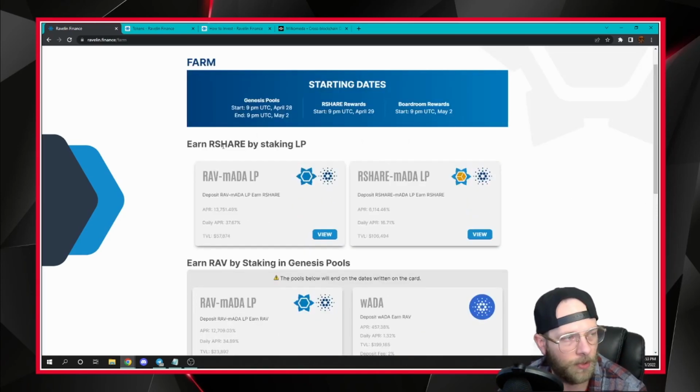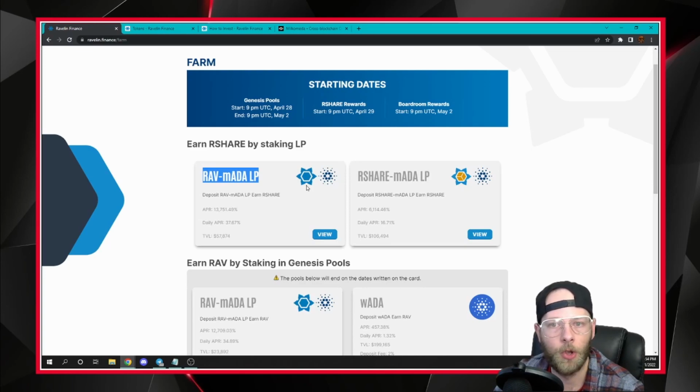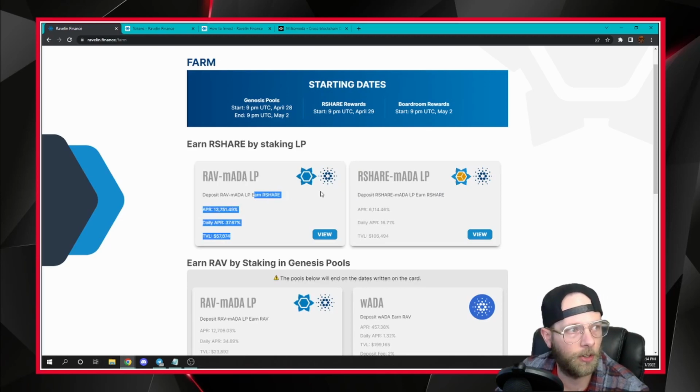So the next step is when the second token becomes active, and in this case, this is called Rshare. Now the goal of this token is to participate in the expansion or inflation phases, typically called Epochs, and we'll cover that later. By staking RAV LP that you could have earned from the Genesis pool, or Rshare LP, which you would earn from this previous pool, you get Rshare as the output for both of these two pools. So in both of these two pools, you're going to earn your Rshare.